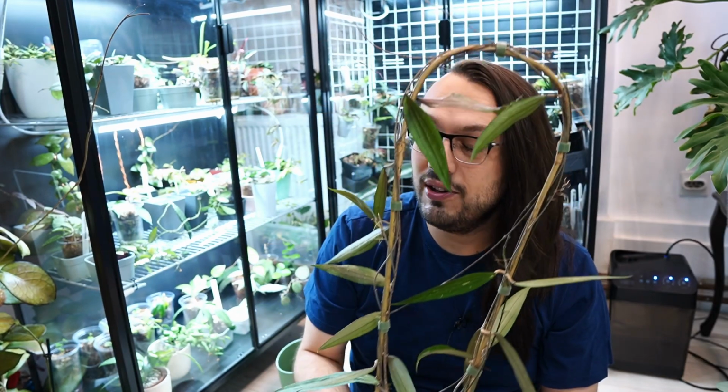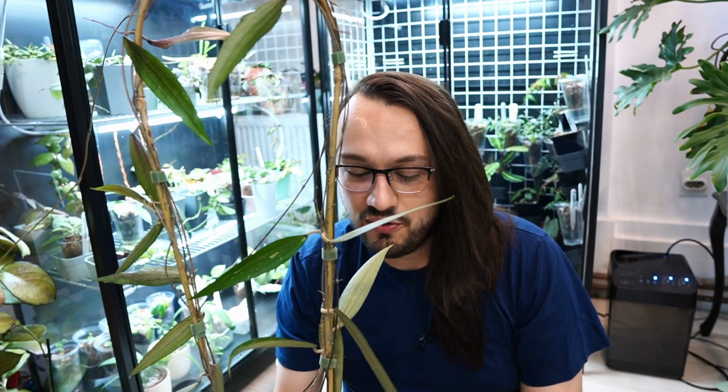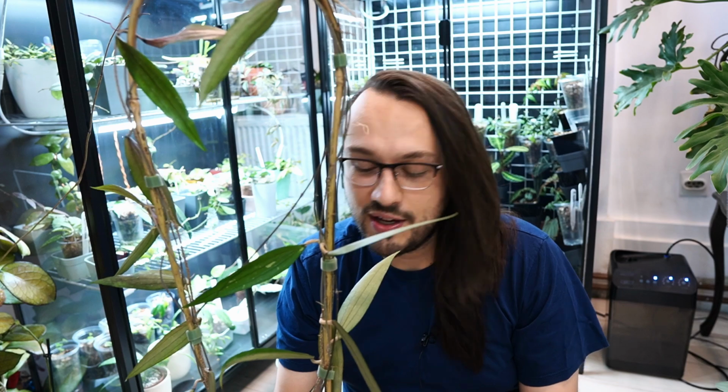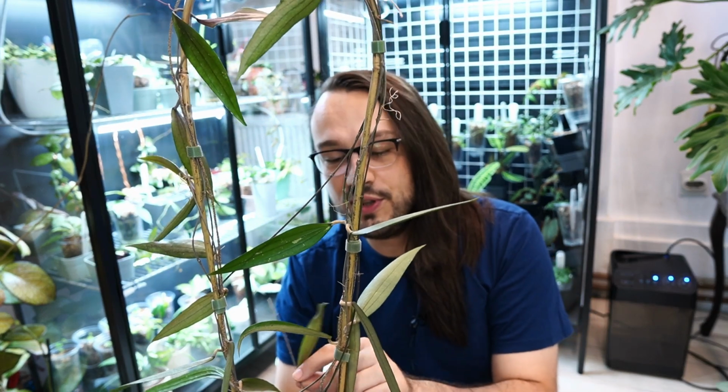It flowers early on. It can flower under 6 months. My plant flowered very early on from a cutting, so that is also nice. You don't have to wait forever to get the blooms on this one. And it is very easy to propagate as well.